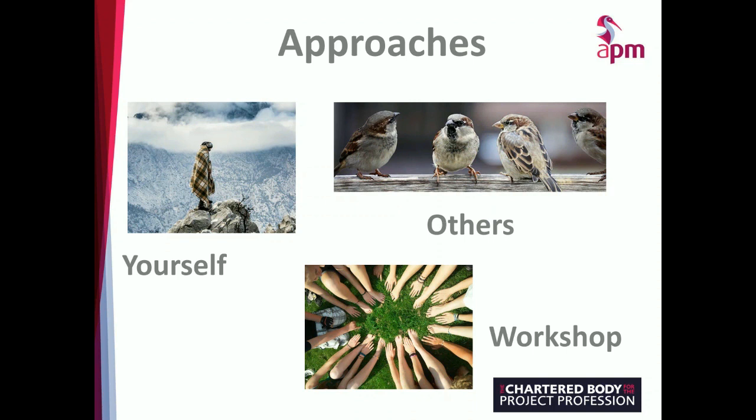And at the end, I'll give you some information about some templates that you can get hold of to do that. Right, so let's get to the nitty-gritty now. Let's think of an example. Let's say I've got an objective to reduce some operating costs, and it's got some dimensions around it. Let's say it's to reduce operating costs by $1 million per annum.